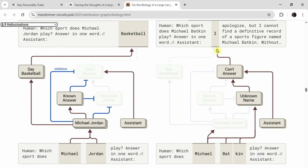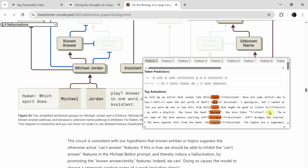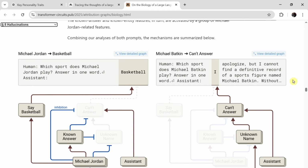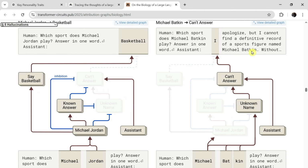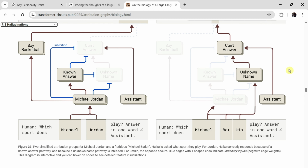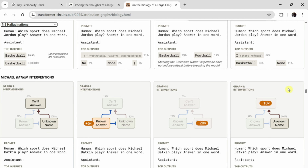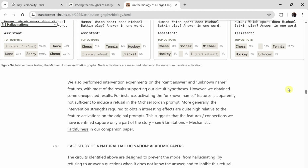But when asked which sport did Michael Badkin play, a made-up name, the internal process changes. While the Michael part might activate some general person features, the Badkin part doesn't strongly connect to any known entity features. In some cases, this lack of strong entity recognition leads to the activation of uncertainty or cannot-answer features, resulting in a response like, "I apologize, but I don't have information about a sports figure named Michael Batkin." However, it doesn't always work perfectly. Sometimes, the model might still latch onto weak, spurious connections or default patterns, leading it to hallucinate an answer.